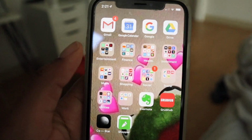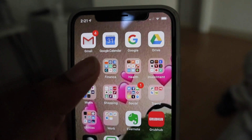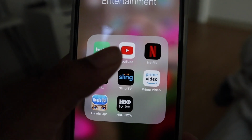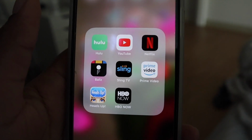And then what else do we have here? So then Google Drive is just where I throw in all of my pictures and videos for YouTube, for other things as well. And then entertainment, I'm big on Hulu and Netflix, and whenever I have any downtime, I am very much on there.